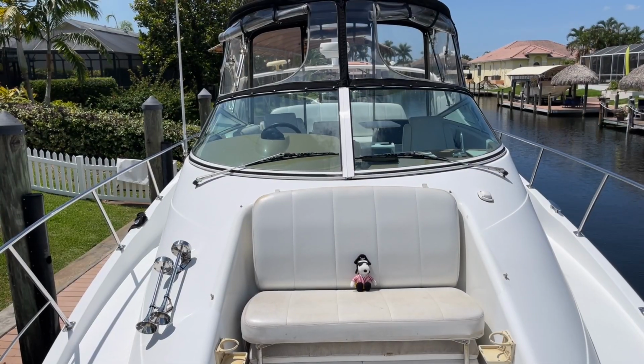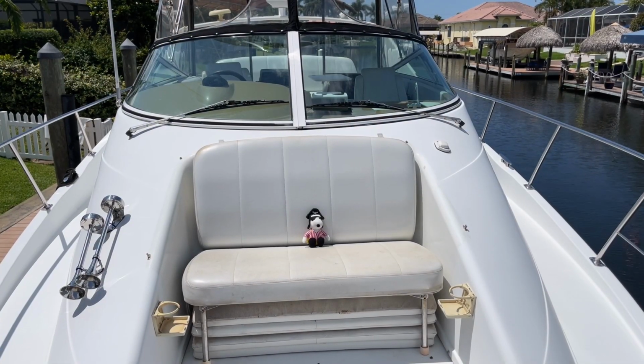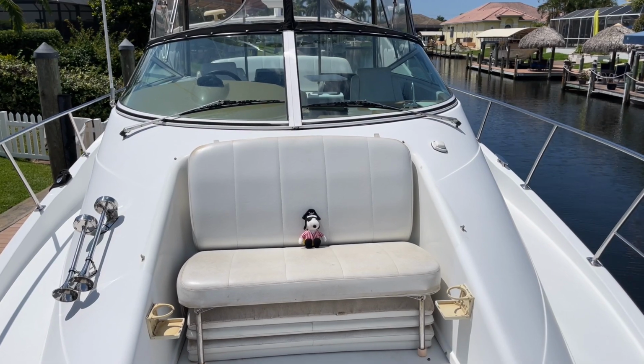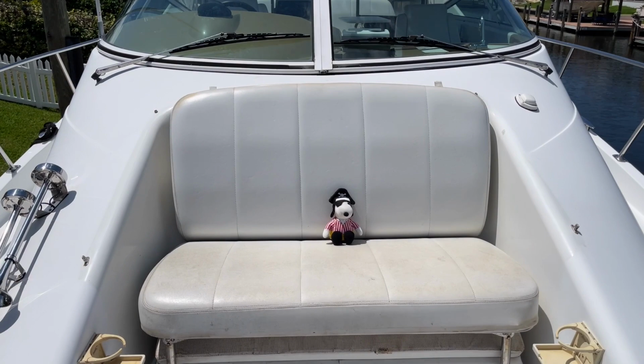Looking forward from the bow and looking aft at the bridge, it appears our Boat Snoop YouTube channel mascot, Boat Snoopy, has found the best seat in the house.